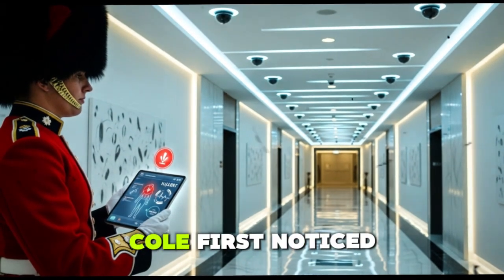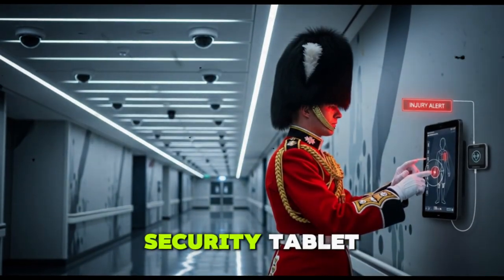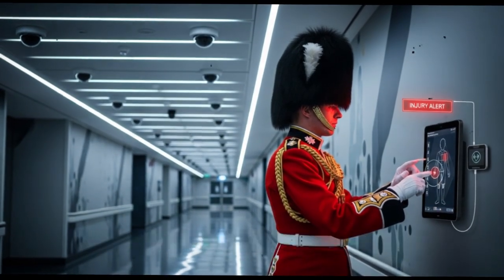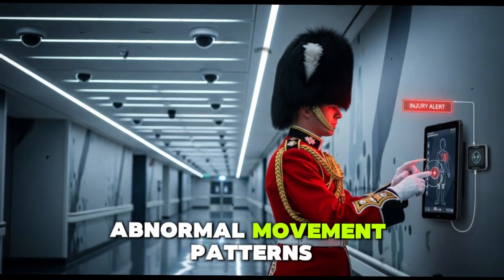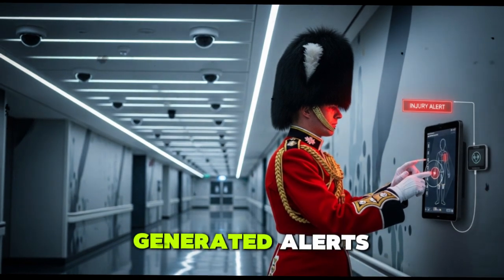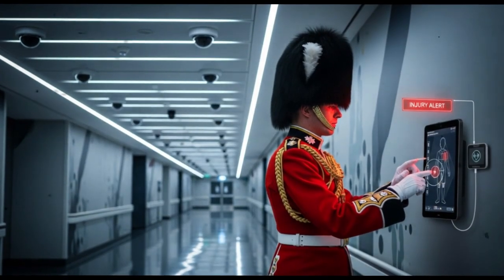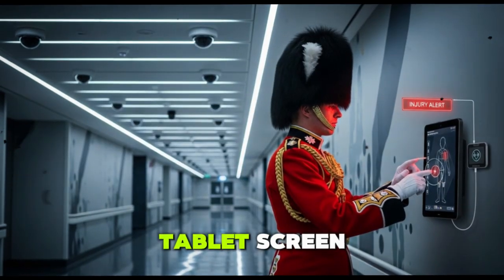Royal Guard Nathan Cole first noticed the alert while reviewing routine activity on the corridor security tablet assigned to the children's wing. The notification originated from Prince George's wearable health monitor, a device designed to automatically report sudden physical impacts or abnormal movement patterns to the Palace Protection Network. The system rarely generated alerts unless a fall or collision had exceeded the medical threshold programmed into the monitoring software. Cole opened the notification immediately and read the summary displayed across the tablet screen.